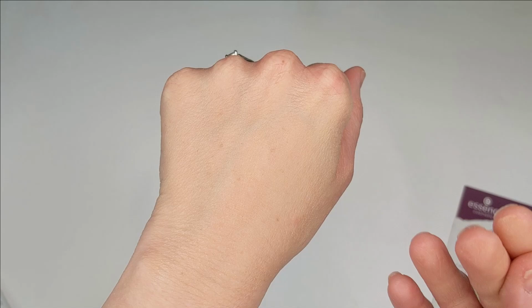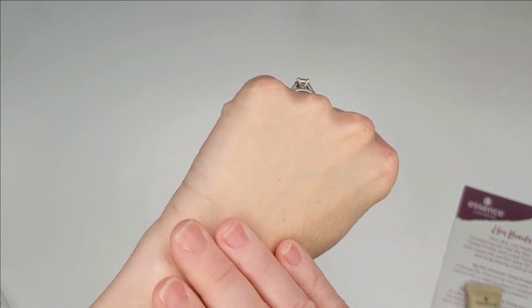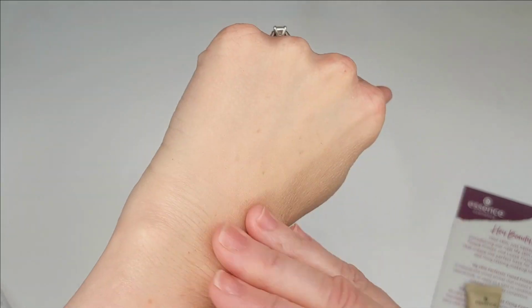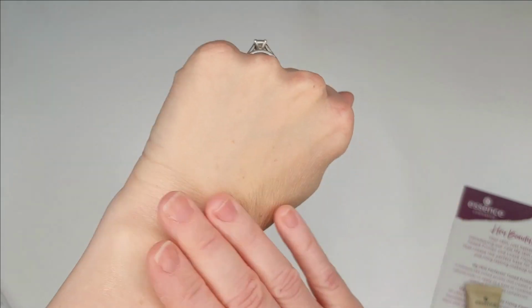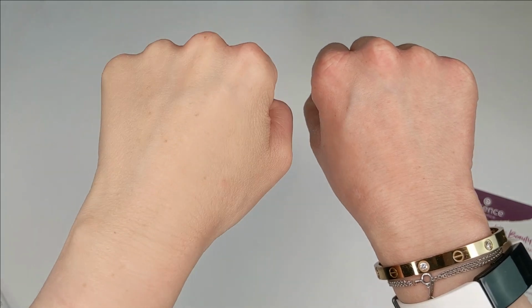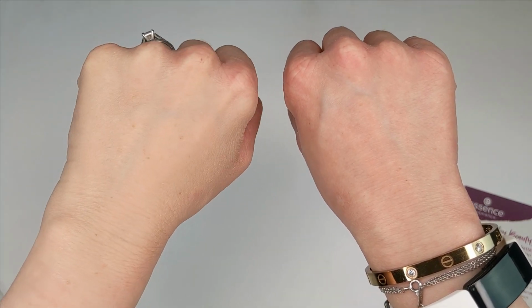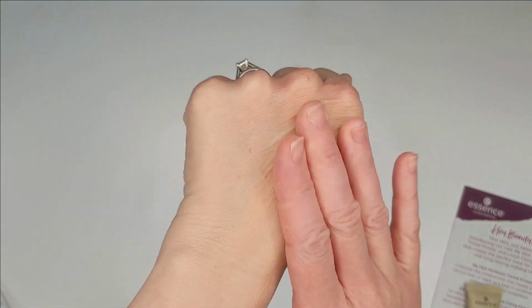So this has a really beautiful finish. Tarte actually has a tinted primer that's kind of similar to this, and I think theirs has SPF in it, and it's a little bit thicker. I actually like the feel of this one better. The Tarte one can look a little bit dry on my skin, and this looks really nice. I mean, it just kind of smoothed out my skin, added a little bit of coverage. There's definitely way less redness in this hand than this one. So yeah, I think this is going to be really great.